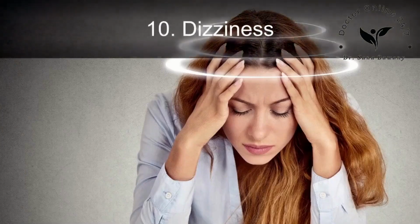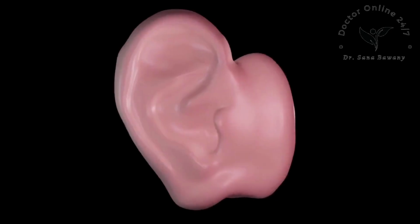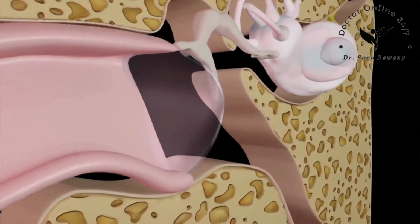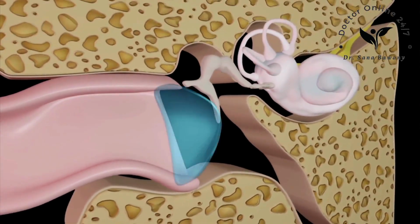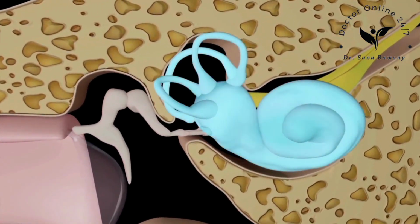Number 10, dizziness. Vitamin D plays an important role in the proper functioning of your ears. Research has demonstrated that there are vitamin D receptors in the calcium channel transport systems located in the inner ear. These serve in maintaining a proper balance of calcium.